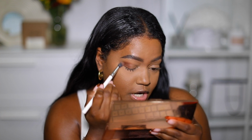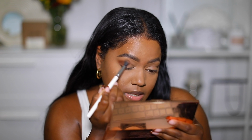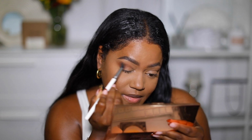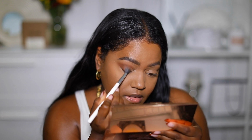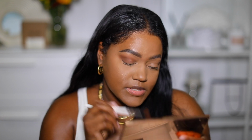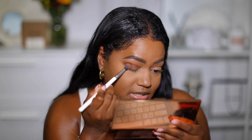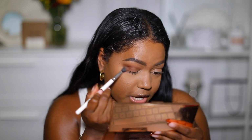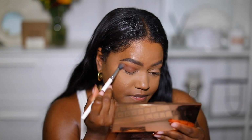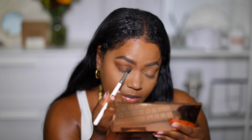So remember, no harsh lines, so we're gonna blend this completely out into the nothingness. This is super seamless, and these shadows are so amazing, you guys. Like, they blend themselves out for you. You don't even have to do much blending. That's basically what you're paying for, I think, with more expensive palettes.